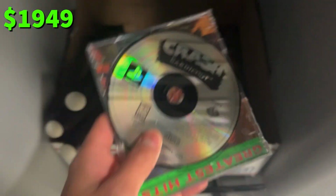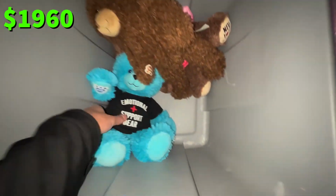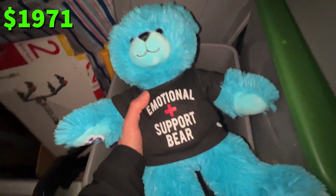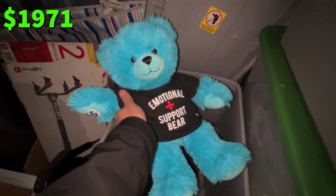First up, we sold Crash Bandicoot on the PS1 for $12 plus shipping on top. And then we also sold this Emotional Support Bear for $12 plus shipping on top. I think this honestly went for more than it did just because of the t-shirt, because I'm pretty sure the t-shirt had sold comps of like $7 to $8, and I was like, I'm just gonna sell with the bear. I'm not gonna throw the bear out.